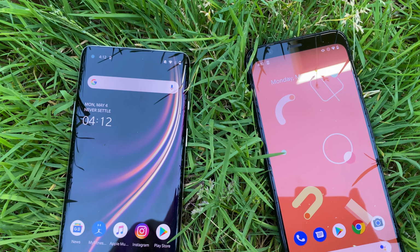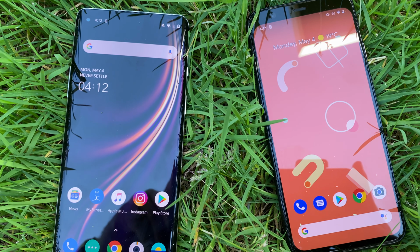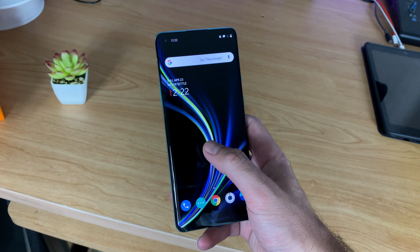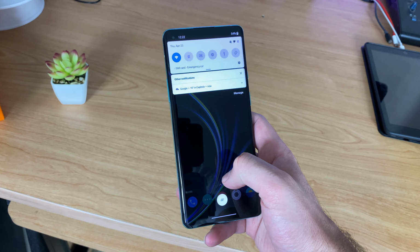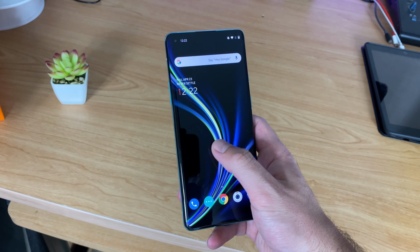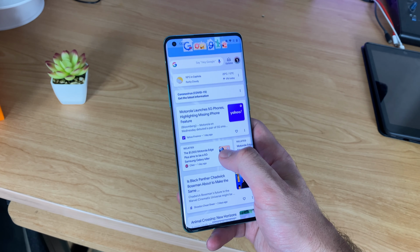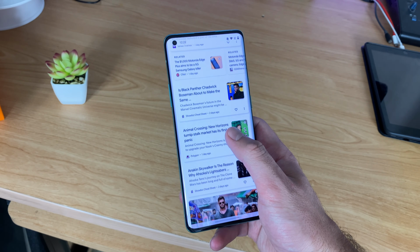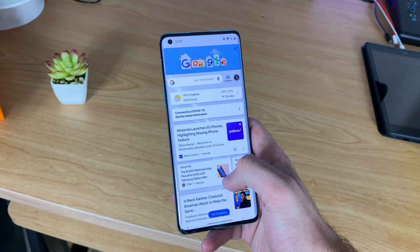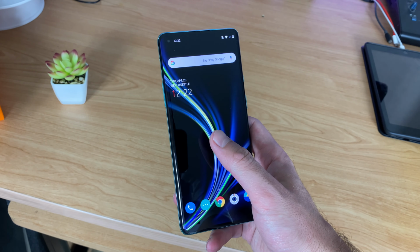The software experience on these two phones is actually pretty similar, considering the fact that OnePlus's Oxygen OS is relatively stripped back. Oxygen OS on the OnePlus 8 Pro is even better than usual, thanks to the fact that OnePlus has finally replaced the OnePlus Shelf with the Google feed. Oxygen OS also has a few extra features that some might like. For example, it has OnePlus's Parallel Apps feature, which allows you to have two instances of the same app installed, but logged into different accounts.